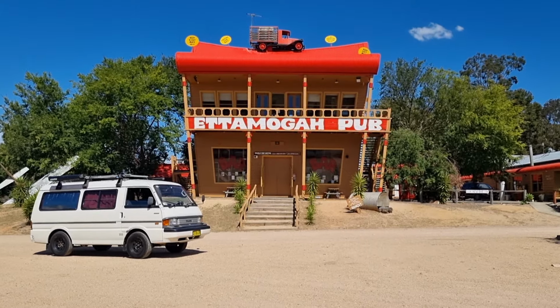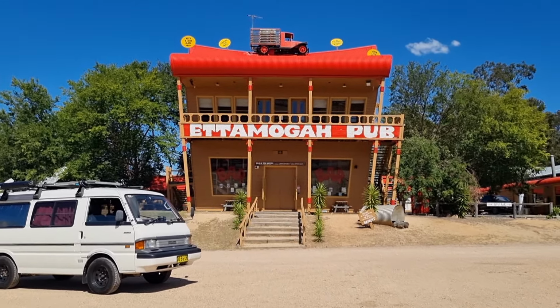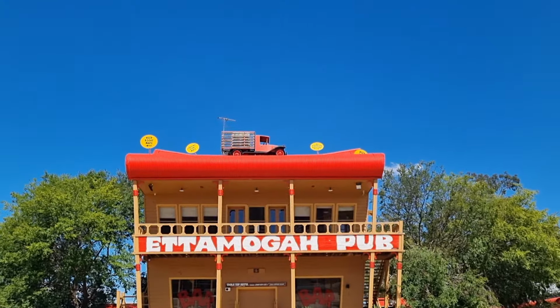And look what I found, another Tamoga pub. You can camp at this one, so I might camp around the back. I think they've even got showers and everything. Car up the top.